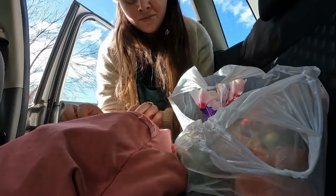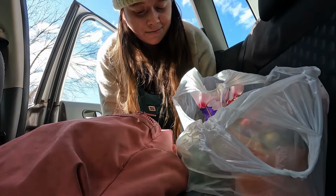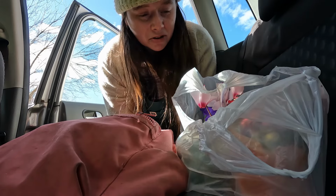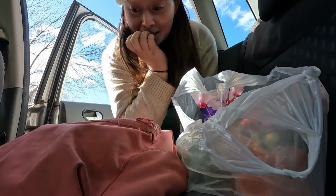Seedlings in here. I'm going to go grab some lunch, and then we'll go to the farm store and get some garlic and soil because we're going to need it.